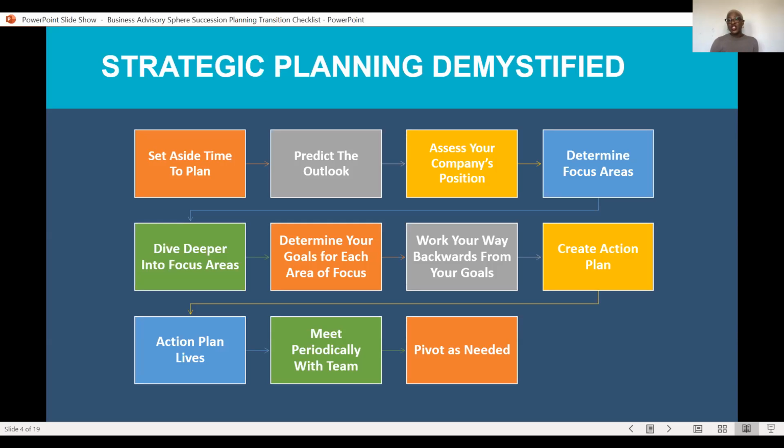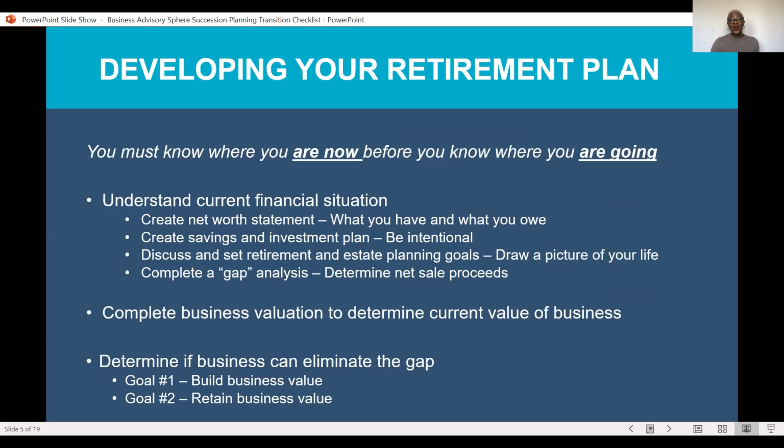Assess your company's position, determine the areas of focus, start to identify areas that you want to deep dive into, create an action plan. The action plan should then be your guide on a day-to-day basis for how you complete your work. Your staff should know what that action plan looks like. They should understand who's responsible for what, the timeline for when things will be completed, and ultimately have a plan for meeting on an ongoing basis just to make sure that you are working towards that plan. And then as you complete that, if there is a need to pivot for various reasons, be flexible enough to do that. So with that, I will turn it over to Chris to talk about the succession plan itself.